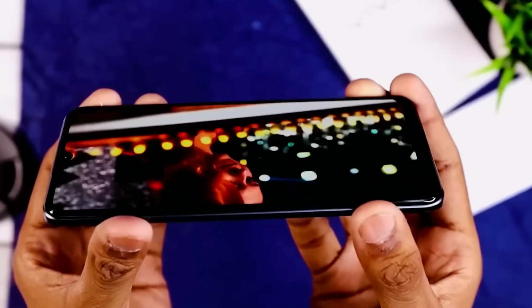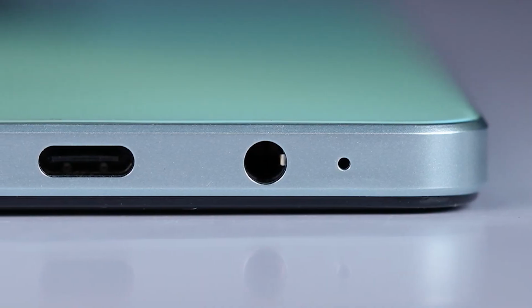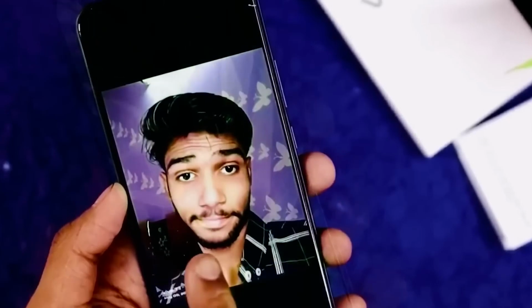The buttons on the right are tactile. The solitary speaker at the bottom is underwhelming, sounding tinny and distorting at high levels. The haptic motor is also, as expected, rattly and not as powerful as it should be.